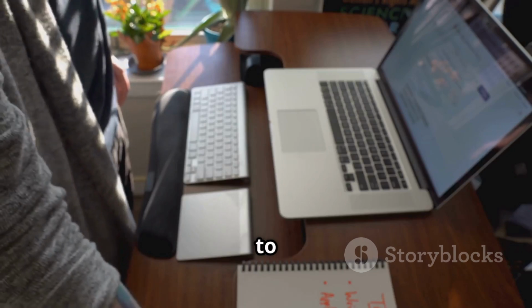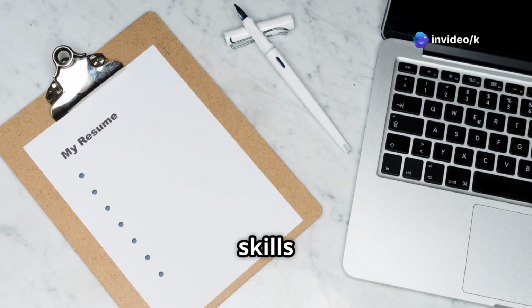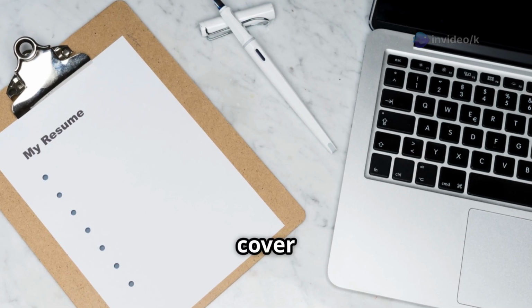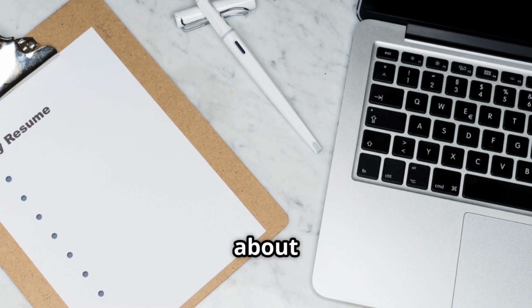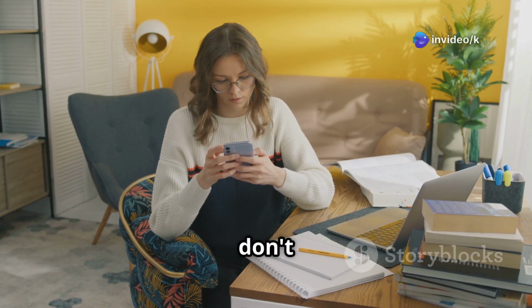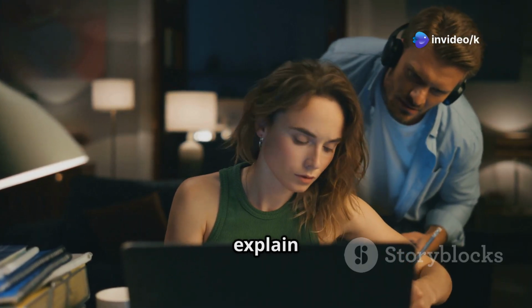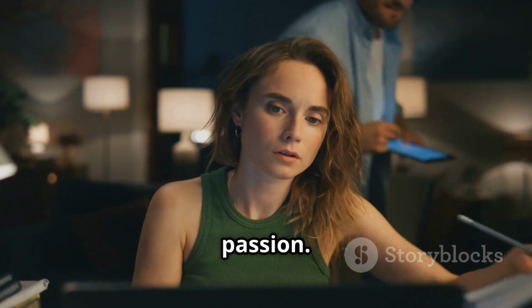Each application needs to be tailored to the specific job description. I'm talking about customizing your skills section, highlighting relevant experience, and crafting a compelling cover letter that screams, "I'm the perfect fit for this role, and I'm serious about moving to target country." And if they ask for a motivation letter, don't even think about skipping it. This is your chance to really sell yourself. Explain why you're drawn to that specific company and country, and showcase your passion.